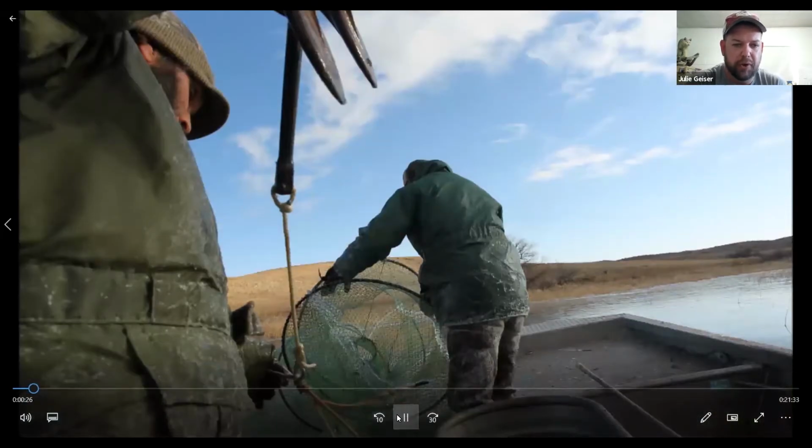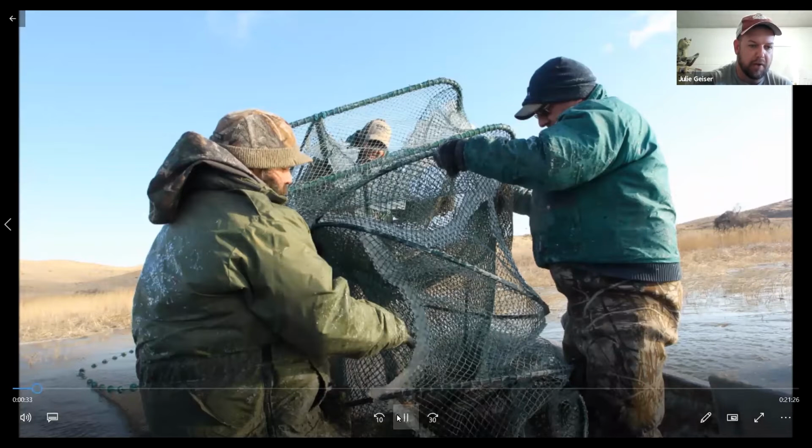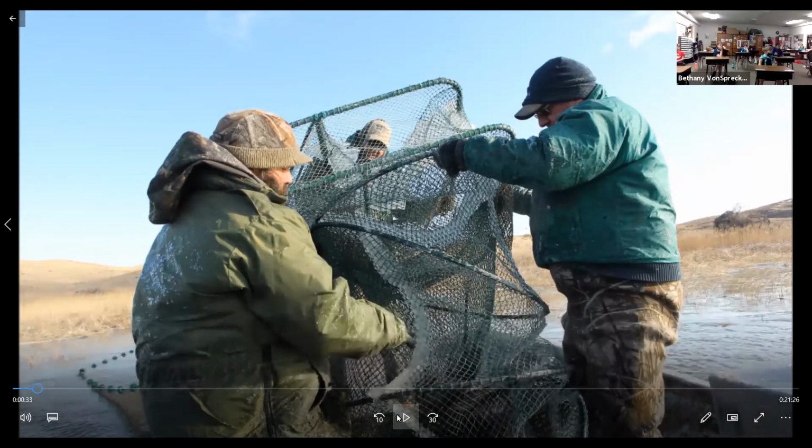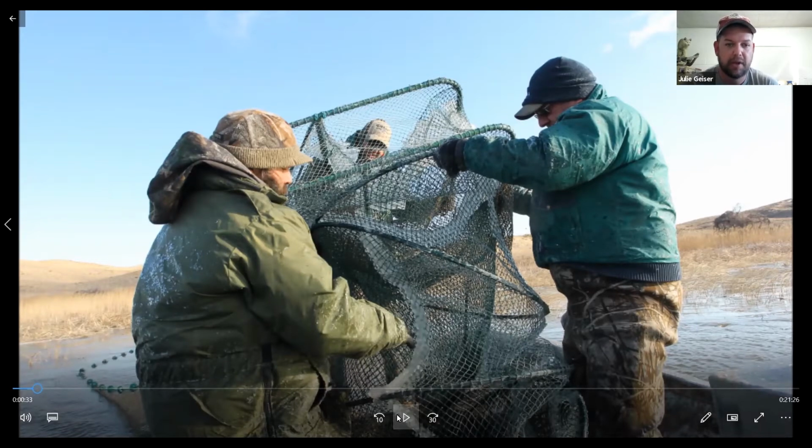So in the spring, what we're doing here is we're collecting our brood fish with a trap net. So you can see the lead coming off the front of the boat there. What we do is we actually place that lead all the way up to the shoreline. And when the fish run into that, they follow that lead back into the trap. So that's how we collect fish. And it's also a way for management to sample the bodies of water to see what kind of fish populations we have in them.